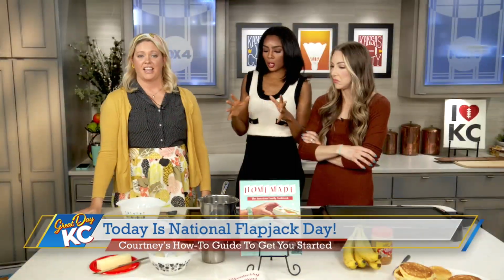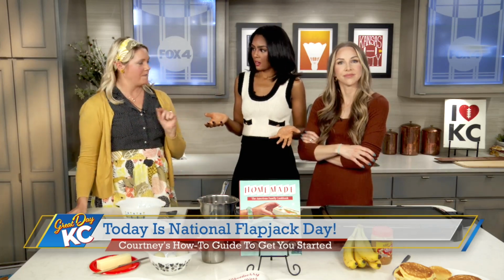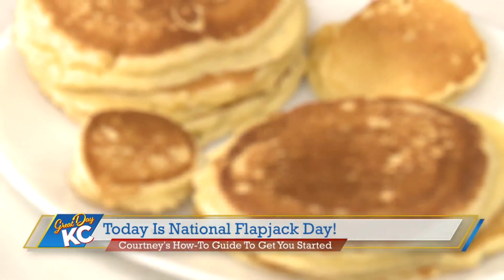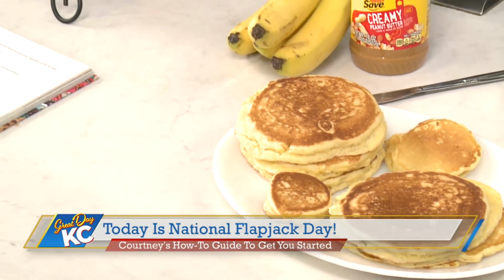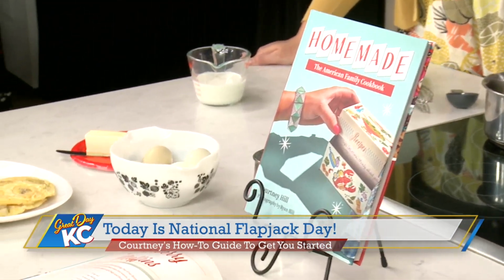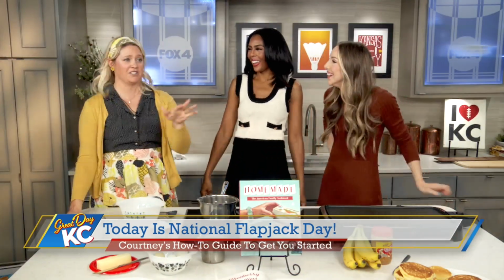All right, but what goes into creating a delicious flapjack? I have some good pancake tips for you guys today. Whether you're making your own mix or buying it at the store, I would say buy the kind that is not complete. Buy it where you have to add the egg, the oil, and the milk. So the ones where you just add the water? That's not good? No. Darn. I've been doing it wrong. Unless you're going camping or something, don't buy that one.